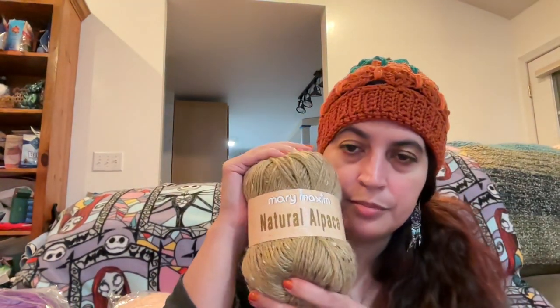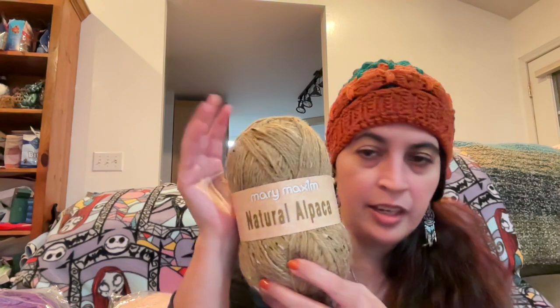I also bought this on sale. I was told it was soft. It's not as soft as I expected it to be, but it's not as rough as Red Heart Super Saver. It's the Mary Maxim Natural Alpaca. I don't know if it's still on clearance at a discounted price or not. This colorway is Sand Dune. It's hand wash in cool water, lay flat to dry. It's made in Turkey. It's 262 yards or 240 meters.